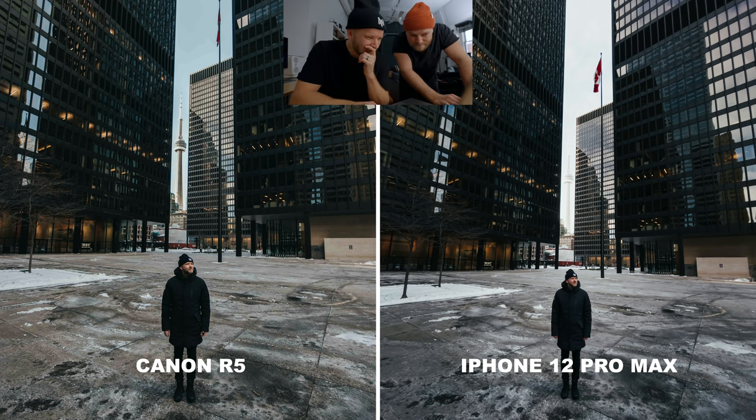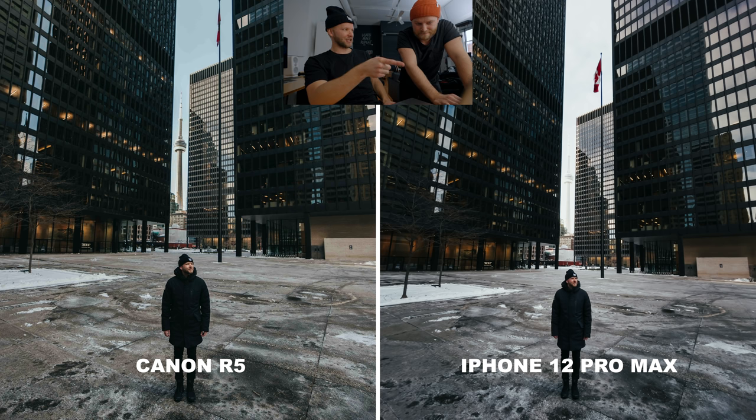But man, the iPhone still looks really good. Again, like really good. Easily post that on IG. No problems. Now, it would have been better if we got the HDR to kick in. That's true. Then it would have been like impossible to know.